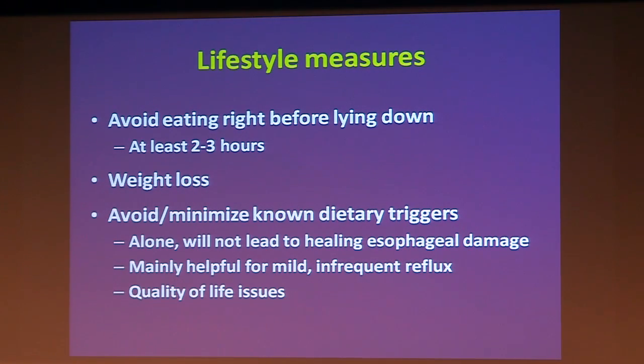Now, with regard to lifestyle measures, Dr. Roth again mentioned eating too late at night can worsen the reflux. And so we will recommend that patients try to give at least 2 to 3 hours between the time that they last eat and when they lie down to go to bed at night. This will allow for a better chance for sufficient emptying of the stomach to reduce the chances of reflux.